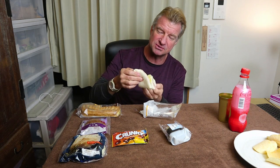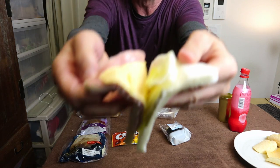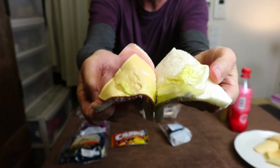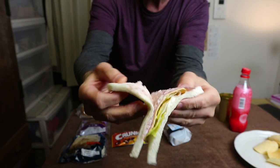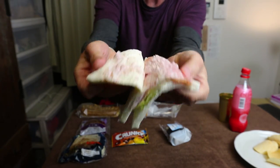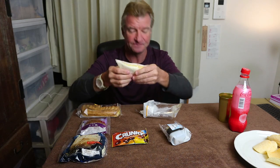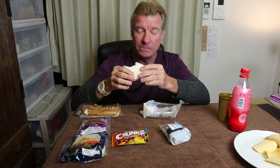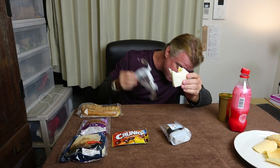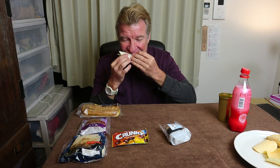Okay, next up, this is ham, cheese, lettuce. I have more of the standard ham, cheese. This is dressed probably with a bit of mayonnaise, I think, too. All right, let's get into it. Mayo. Oh, it's creamy. It is creamy. Yeah, I like this.